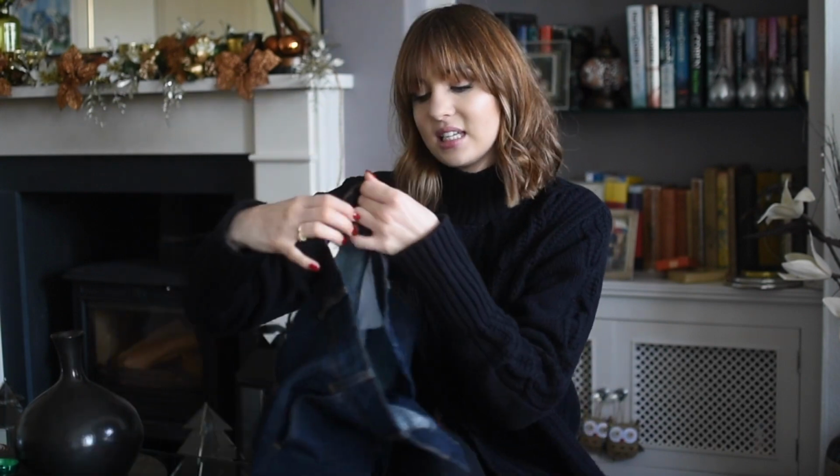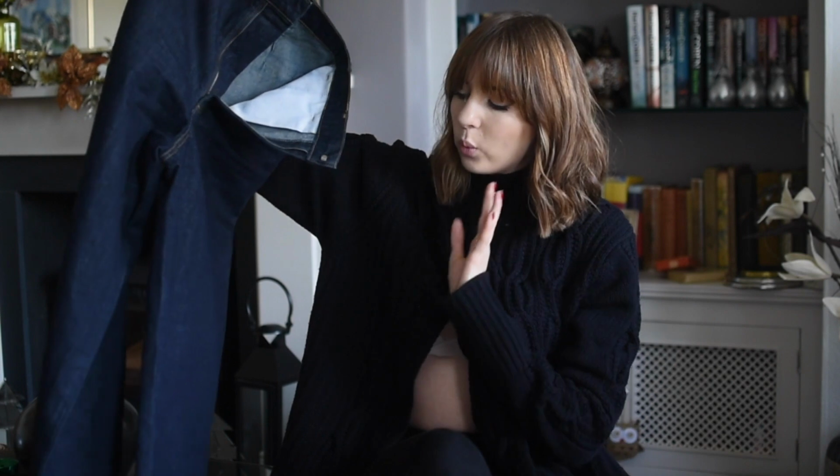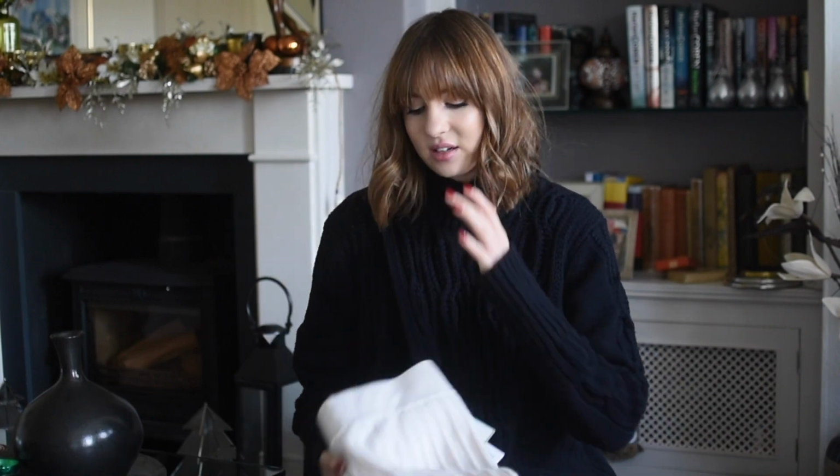As I said when I was shopping, I do have my reservations about investing in denim. For the most part, I really don't think it's worth it at all. I've never seen a style of jeans like this with the sort of tailoring aspect to them. So I'm willing to invest in these and I love them. As I said, I've already worn them, so they're definitely staying.